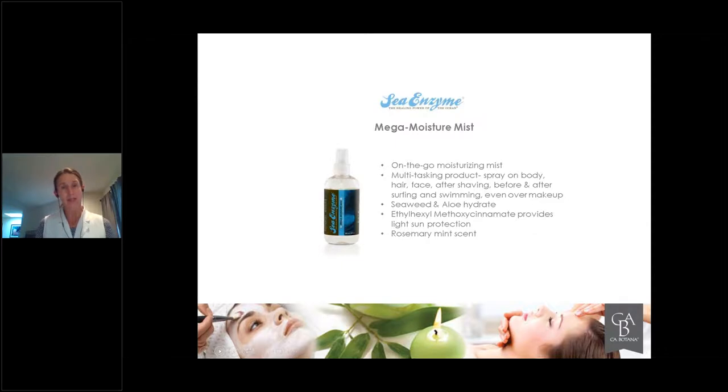The Mega Moisture Mist has aloe, so it soothes the skin, but has ethylhexyl methoxycinnamate. The ethylhexyl methoxycinnamate is an environmental protector. So it's like a botanical form of the sunscreen, and then you have your harmonizing scent. So the core of the product is brought out with a harmonizer with your rosemary mint scent. This one comes in a small bottle that you can keep in your car or your purse, or a larger bottle like this right here, which is an 8-ounce bottle.